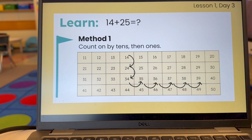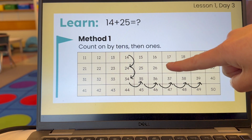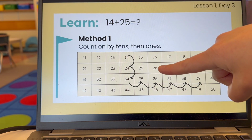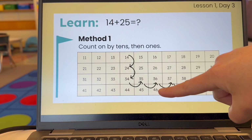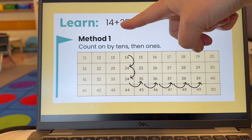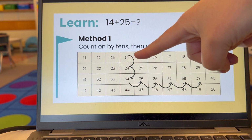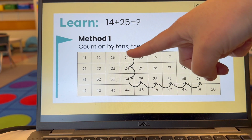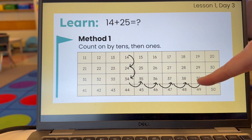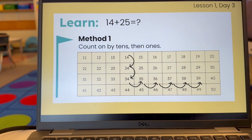Then yesterday when we did this lesson, I had another chart here, and I was like, okay, what's 27 plus 10? We circled 27. We know we just dropped down 1, 37. What's 26 plus 20? 10, 20, 46. So today I was taking that one step further. If we're starting at 14 and we are jumping 25, we can count down 10, 20, 21, 22, 23, 24, 25.